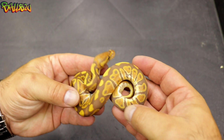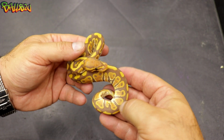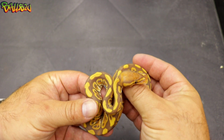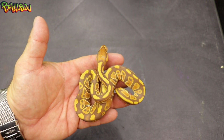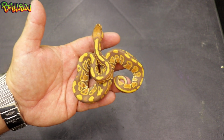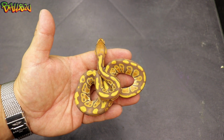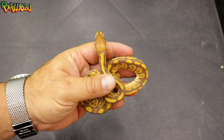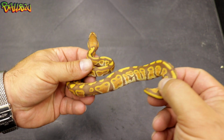I love it when people come and collect an Ultramel, or they receive an Ultramel from myself, because the feedback I get is absolutely awesome. They are certainly blown away. They can't believe that ball pythons like this really exist. And again, we all know banana and coral glow look absolutely amazing, but with age they do tend to fade. But genetically, not knocking banana or coral glow, for me the Ultramel gene is just a beautiful, stunning, vibrant gene.